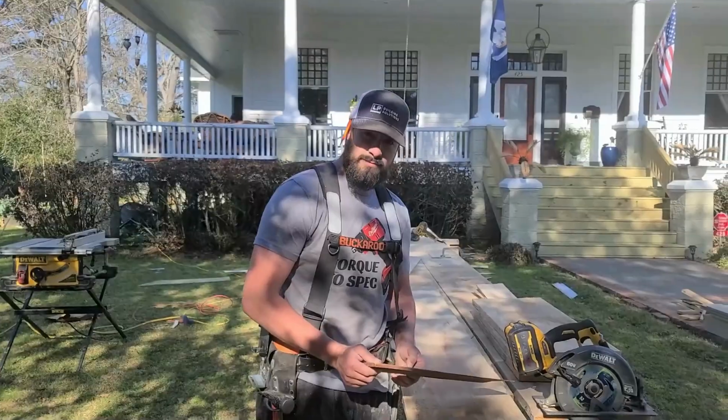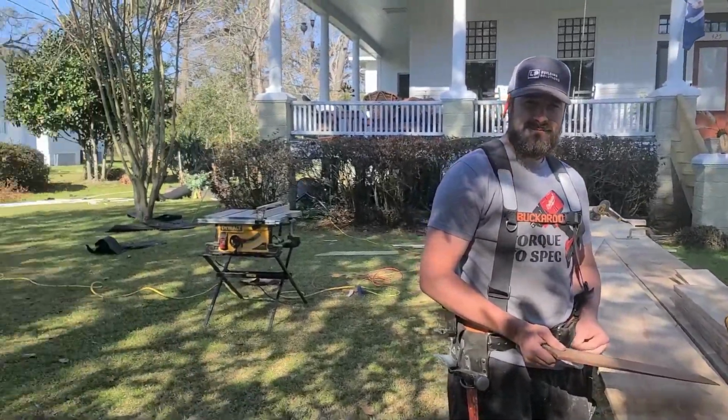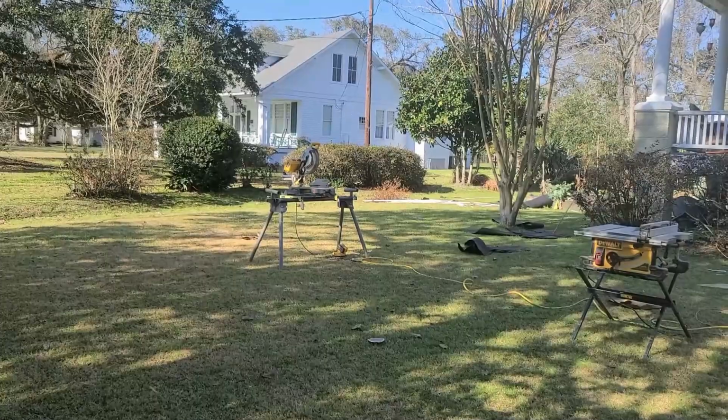Hey, explain to them why you're using that skill saw instead of that expensive model box you got set up in the yard over there.